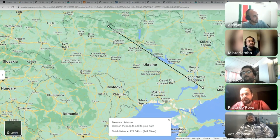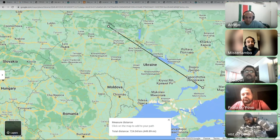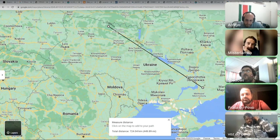The second, although Shadowy didn't want to talk about it, we probably have a problem with security inside the airbase for the future. When the airplanes arrive, they are very expensive. They can be very easy targets, and it's going to be the prime target for everything the Russians have.